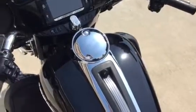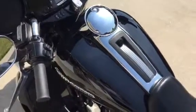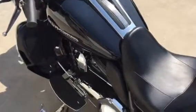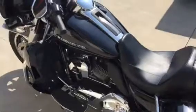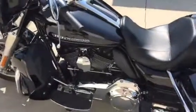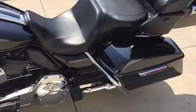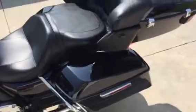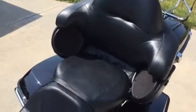Push button gas cap. Also has cruise control. Security system with 2 keys and 2 key fobs. This bike is in like new condition. There's no dents, tears, cuts, chips. Looks like a brand new bike. Seat is in excellent condition.